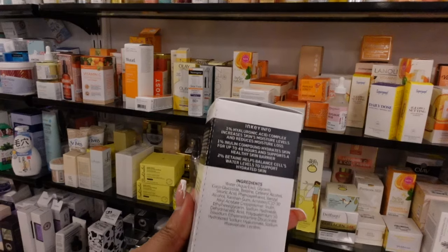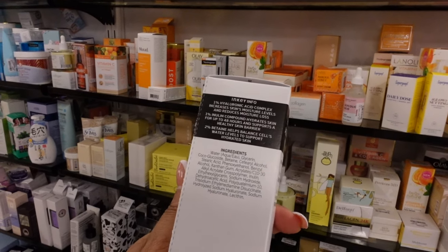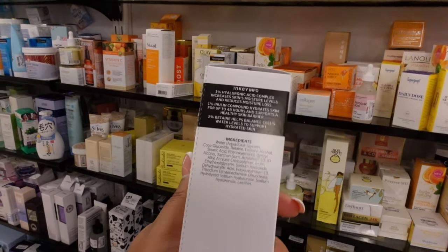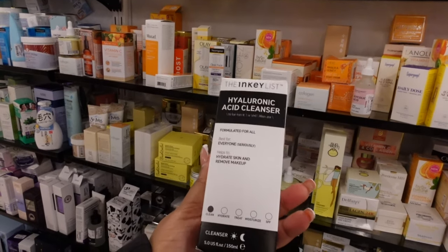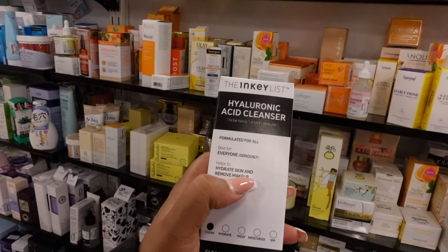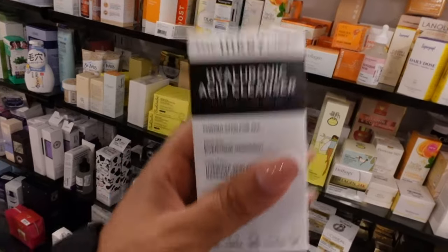Oh, it has 1% hyaluronic acid in there, and 1% inulin compound that hydrates the skin, and 2% betaine that helps balance cell water level to support hydrated skin. That's interesting. And it's saying that it's good for everyone's skin and it helps to hydrate your skin and remove makeup. I kind of want to see what it's hitting for, but I'm also low-key scared.